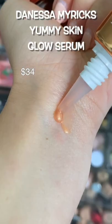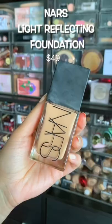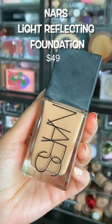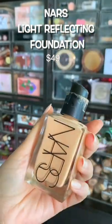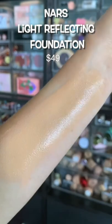My dry skin loves this stuff. It gives such a pretty glow and hydrates the skin so well. I honestly don't love NARS foundations typically, but this one is so special. It's a nice medium coverage, feels very light on the skin, and isn't too dry nor too hydrating.